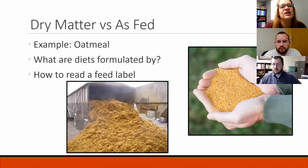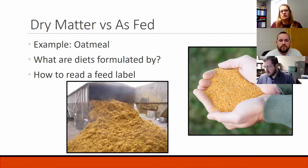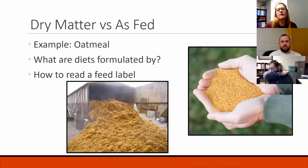So as a nutritionist, I get the lucky job of explaining the difference between dry matter and as-fed. I taught a lot of feeds classes in my grad program at Oklahoma State University, and a lot of the youth are not familiar with some of these feedstuffs. So I like to explain it with oatmeal. If you go to the store, you buy a box of oatmeal, right? You're not going to just sit down and eat that by itself. You've got to have something in there to make it wet, like milk or water. That's how I like to explain dry matter to as-fed. The picture on the right with it in his hands is the dry matter. The as-fed is it coming out of the trailer with all the moisture content in it.